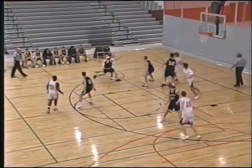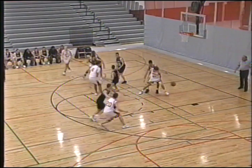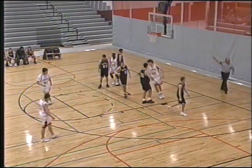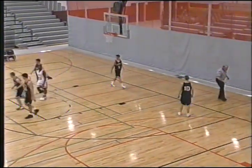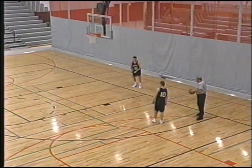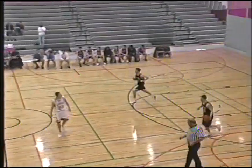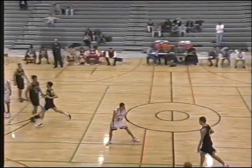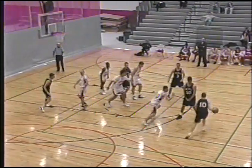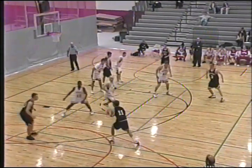Chris Potts tries to take it by Costello, finds Donovan at the foul line. Good idea to try to exchange down low, but the ball didn't come up high enough. Yeah, just a little too low for the big guy there. It'll be interesting to see if Wellesley can make some of those three-pointers. That's going to force the Milton defense out further, and then that may open up the backdoor cuts. But until they make them, it doesn't.